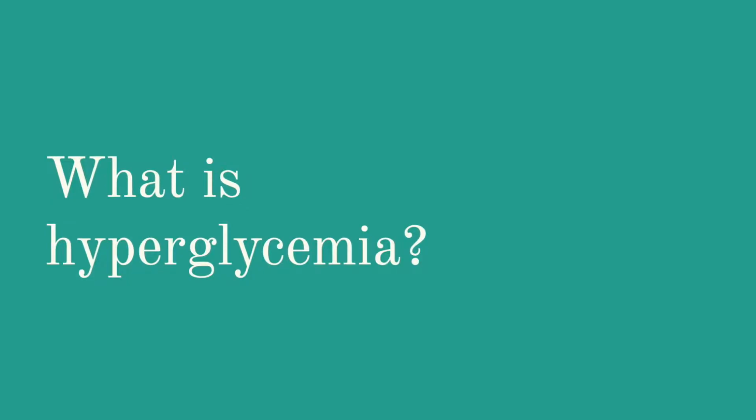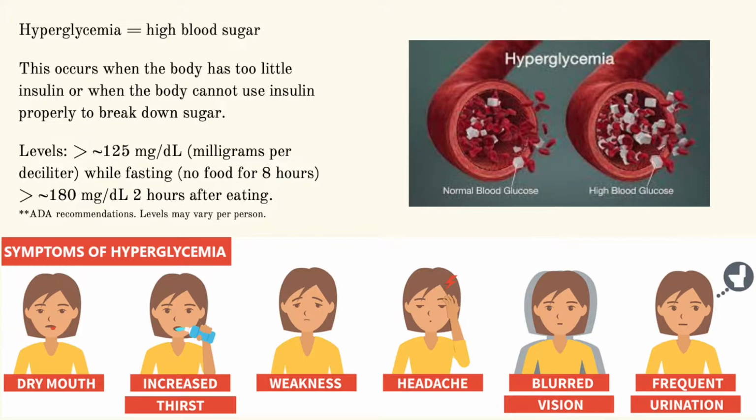What is hyperglycemia? Hyperglycemia means high blood sugar. This occurs when the body has too little insulin or when the body cannot use insulin properly to break down sugar.